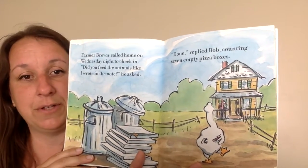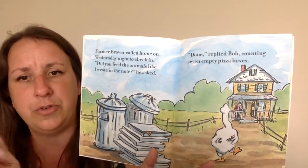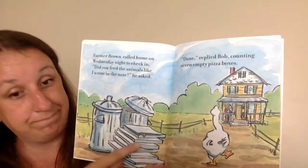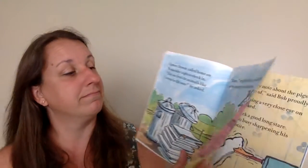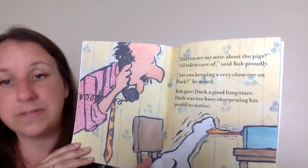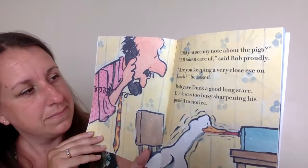Farmer Brown called home on Wednesday night to check in. Did you feed the animals like I wrote in the note, he asked. Done, replied Bob, counting 7 empty pizza boxes. 7. Did you see my note about the pigs? All taken care of, said Bob proudly. Are you keeping a very close eye on that duck, he asked.